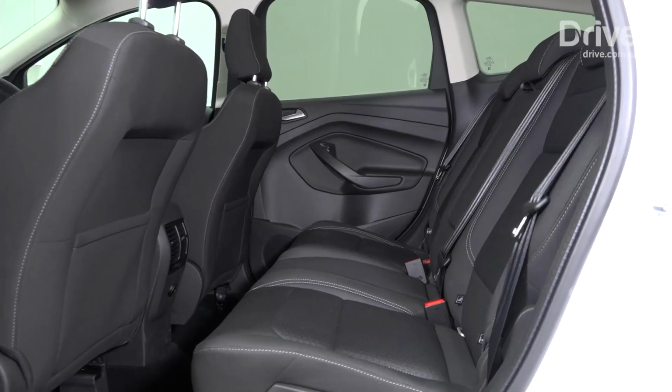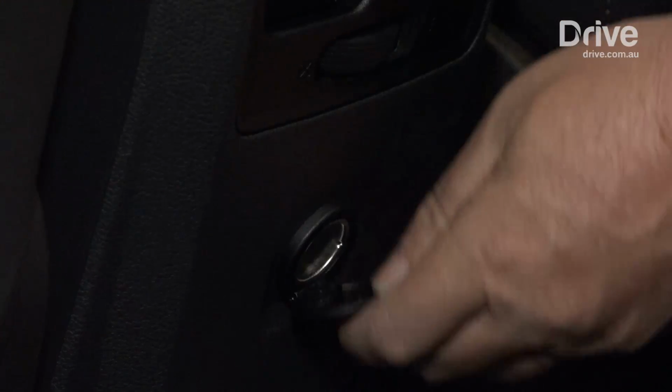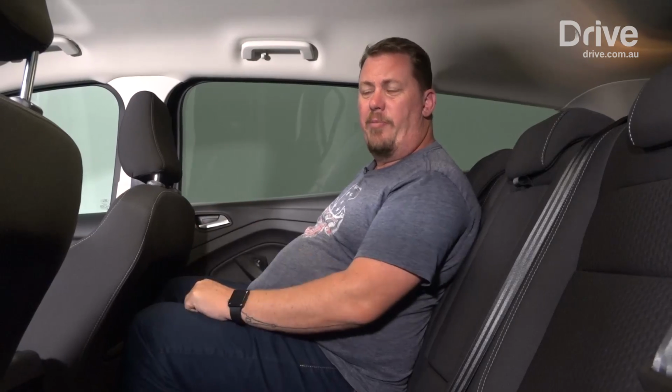Again, there's a similar amount of knee room for backseat passengers and a little bit more headroom like the Tucson. There are also rear air vents and one power outlet. And to suit different family members, this car also has reclining rear seats.